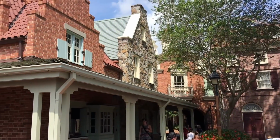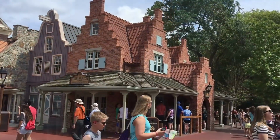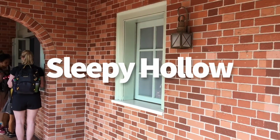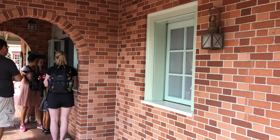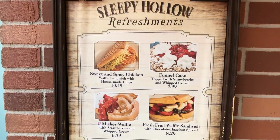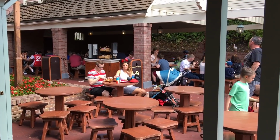So the first place we want to talk about, we mention once in a while here on DFB Guide because it's so near and dear to our hearts, and that's Sleepy Hollow over in Magic Kingdom. Now, if you were to just walk by this location, you wouldn't think there was anything special here, and you'd be headed to spots with maybe a brighter sign or bolder placards outside letting you know what they have. But everything here is basically awesome and, more importantly, unique.